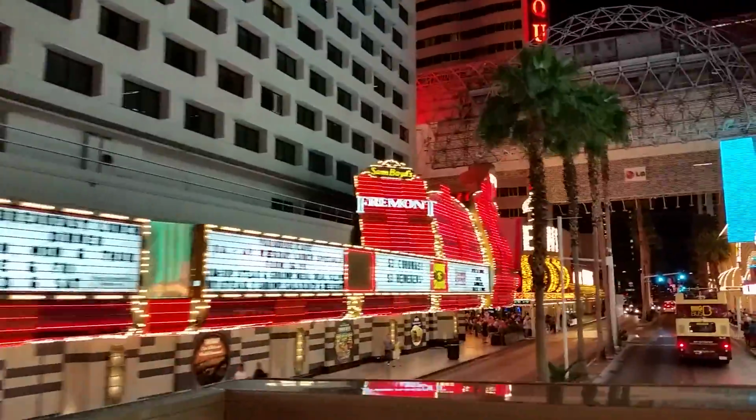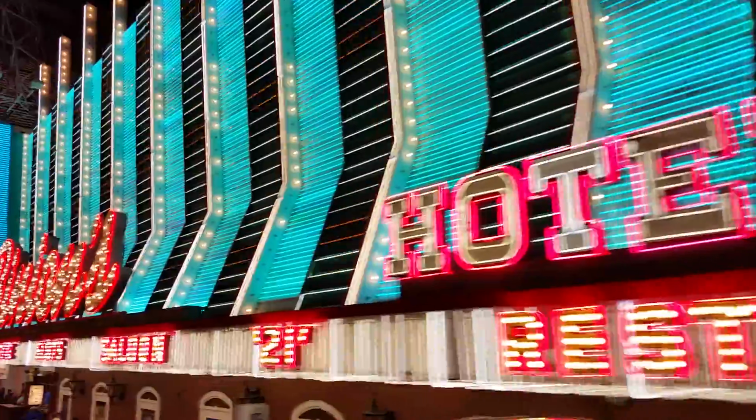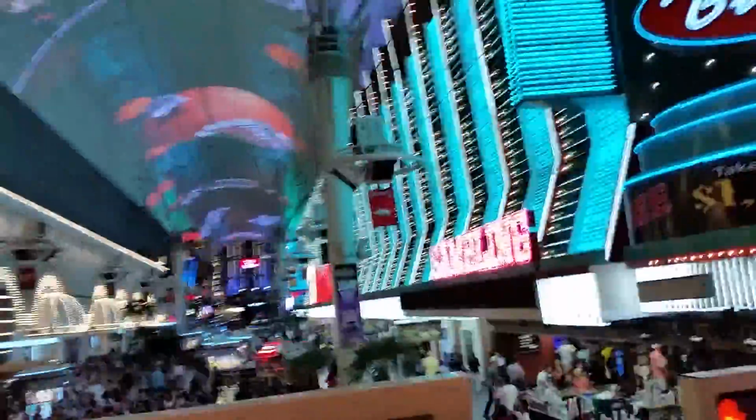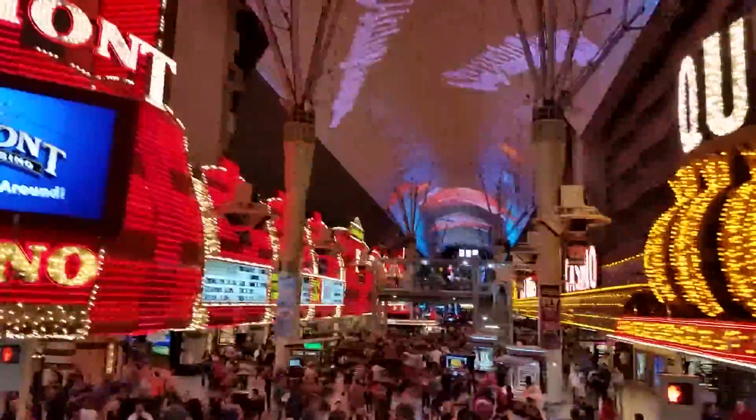I want you guys to pay attention because we're going to be going right past where you guys are going to be tonight. Okay? If you look up, this is where you're going to see your light show. The ceiling of lights, the LED lights will take place. But take a look on your left and right. This is Fremont right here. See, it's like a big party, and I'm telling you, it's like this every day. As a local, it's every day.